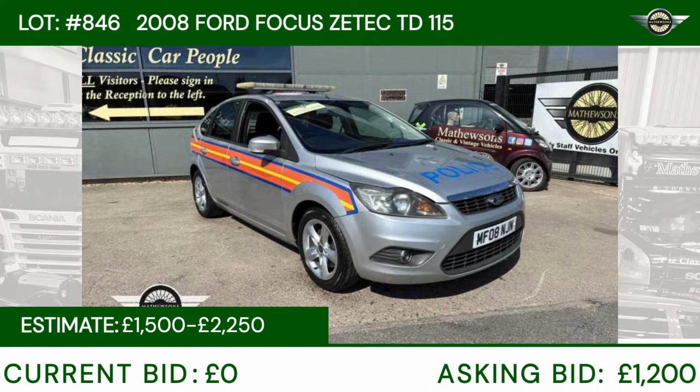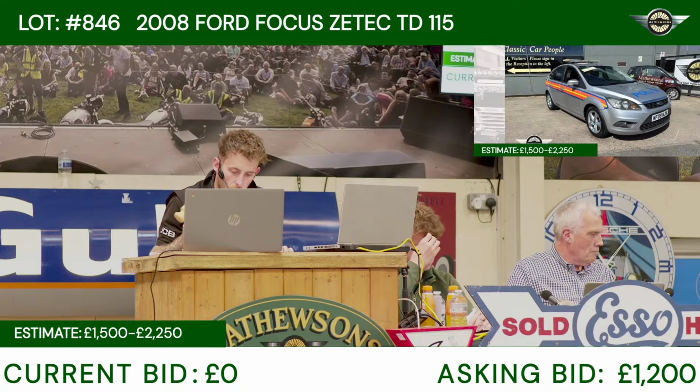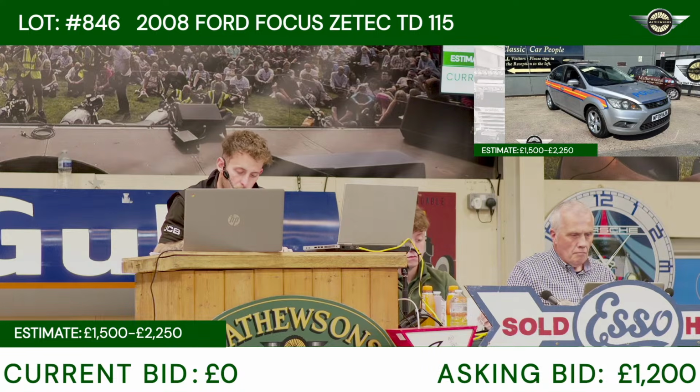846, 2008 Ford Focus Zetec. There she is, look. Oh, a bit of police livery on there. What's all that about? Police patrol car replica in the Metropolitan Police livery. Not too sure why that is. Anyway, a bit of a replica. Where are we at? Oh, we've got 12 stamps in the booklet as well. There you go, look. We have got 500, 600, 700, 750.